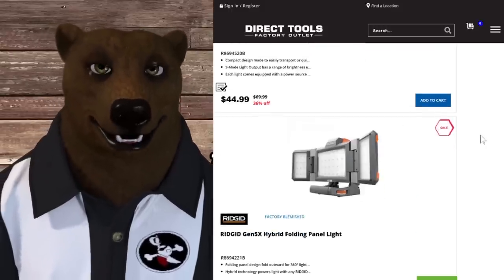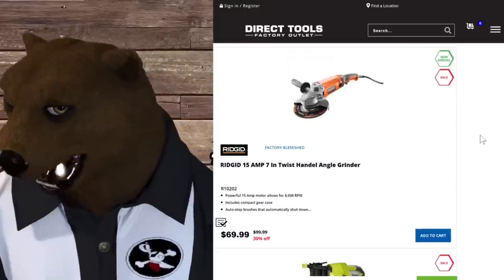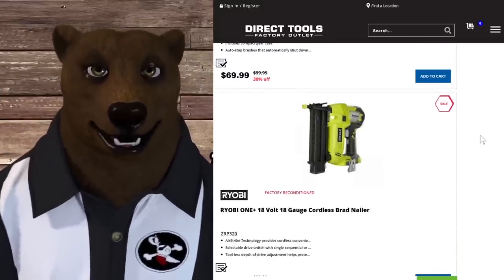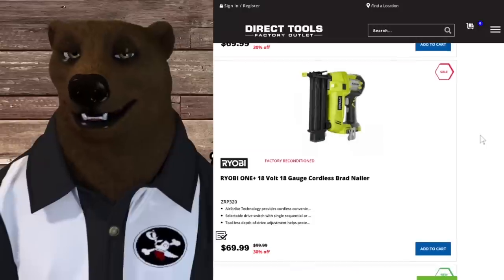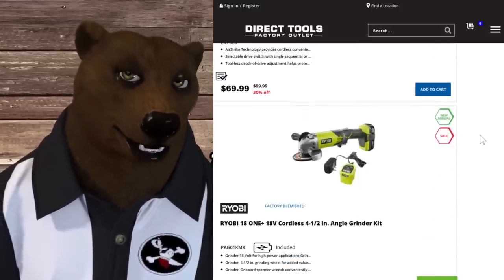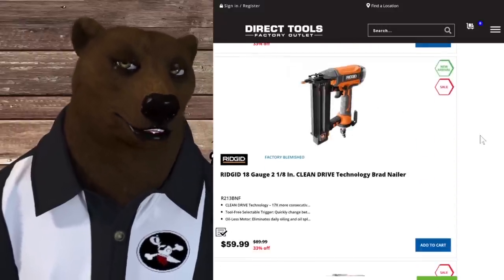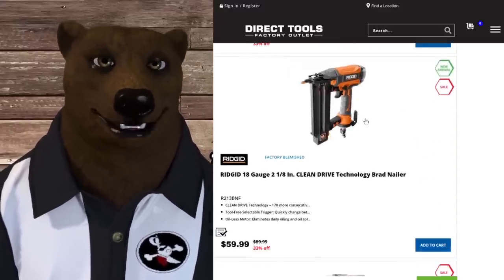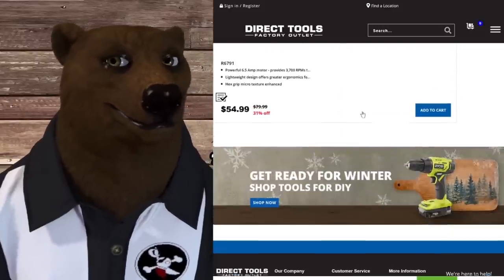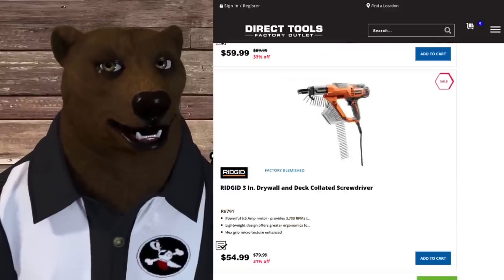We got the hybrid folding panel light on sale, plus the spotlight. We got the big old grinder here, and we got a Ryobi cordless brad nailer. That one is normally $100. It's on sale for $70. We got a Ryobi grinder, and we got a Ridgid. Now, this is an air nailer, so not cordless, all right? And a Ridgid drywall gun. Anyway, there's your choices. Again, I'll have a link to that so you can scroll through it and see those.